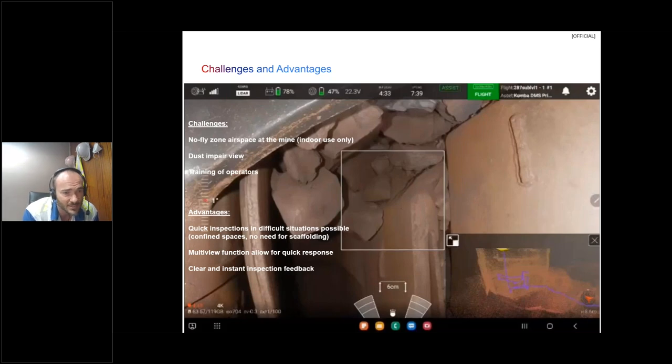So we have confined spaces. You don't want people in confined spaces. And then sometimes you need to erect scaffolding, which can take hours just to see what the situation is, whether a pipe is leaking or what the condition of a sheeting is. In this case, you can start using the drone for that.